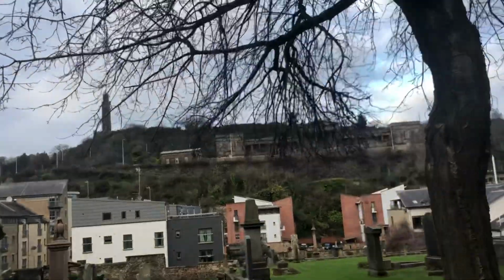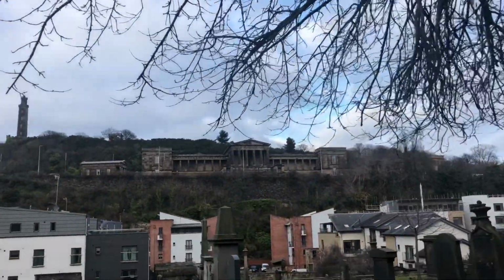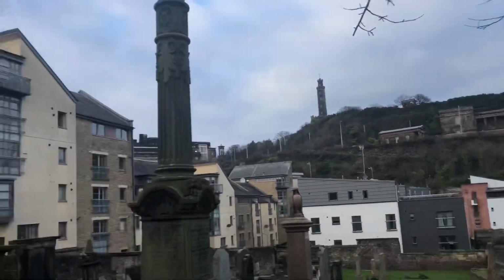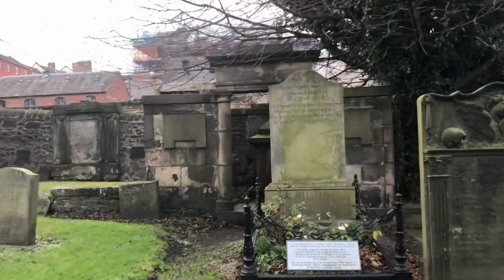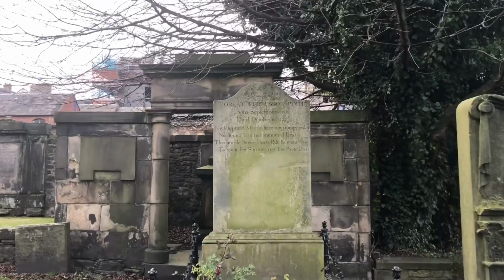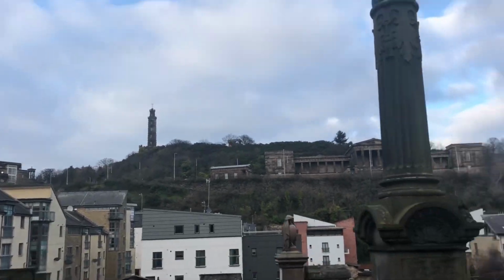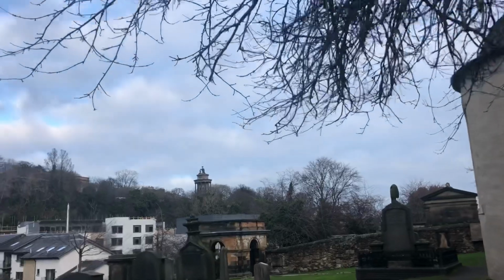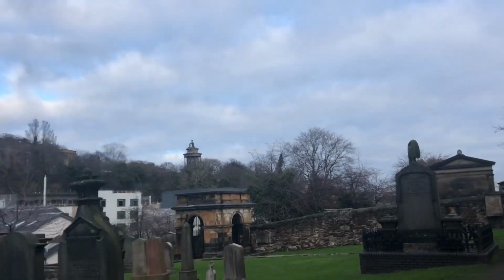Incidentally, if you just look up on the side of Calton Hill there, you'll see the old Royal High School, currently under discussion of what they're going to do with it. And this is the grave of Robert Ferguson, who the statue of was outside. Okay, and if you look up there, you'll see Nelson's Tower on the Calton Hill, and that Romanesque looking statue thing up on the hill up there is the Robert Burns Monument.